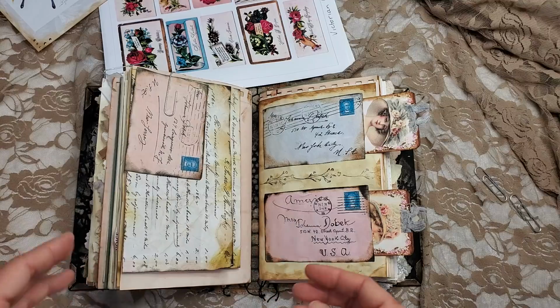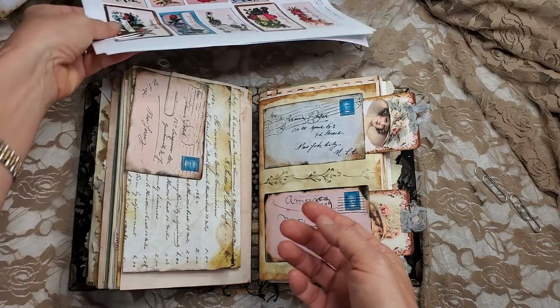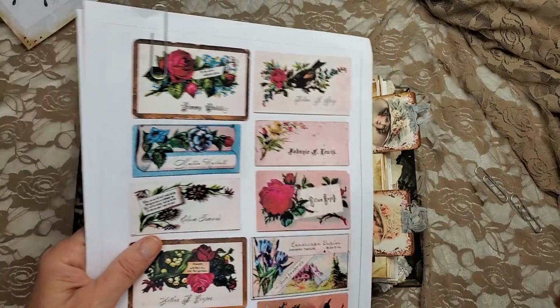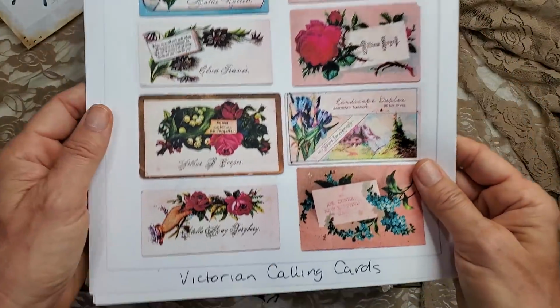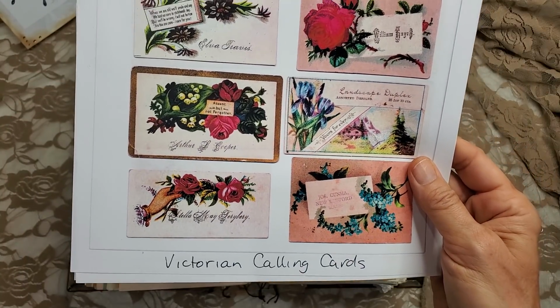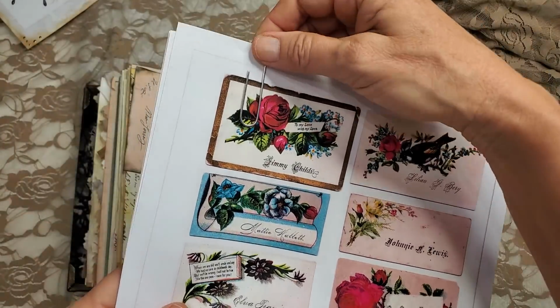But either way, I suggest that you go for it because there's some beautiful imagery out there, and it can be used, and I just think it's absolutely lovely. Here's one, the last kit that I have up right now, but there's going to be more kits coming, so hold your breath. But the Victorian calling cards, and I just have this amazing collection of Victorian calling cards.